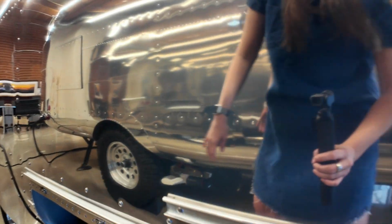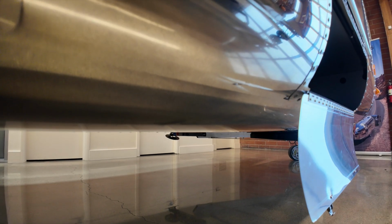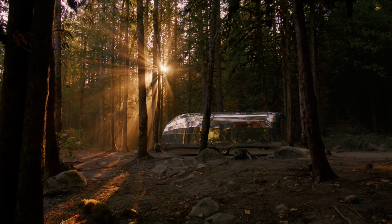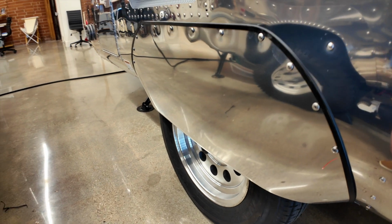And as I'm down here, I'll also just show you how that aluminum wraps all the way around the bottom, which means there's no way for vermin to enter the Bowlus, and again, all of those water systems are inside the shell. So great for 4-season camping. We use a Dexter Torflex axle, which is the highest end RV type of axle.